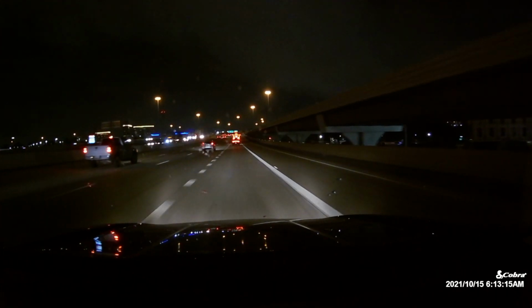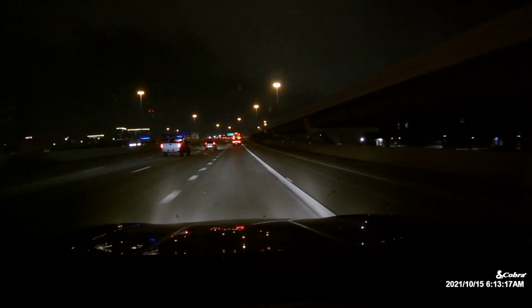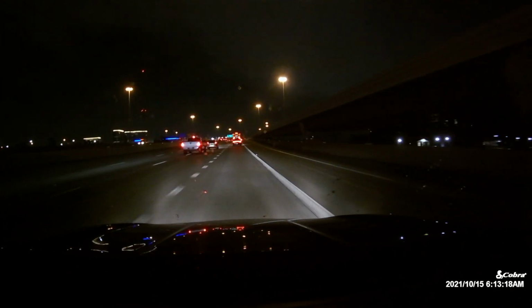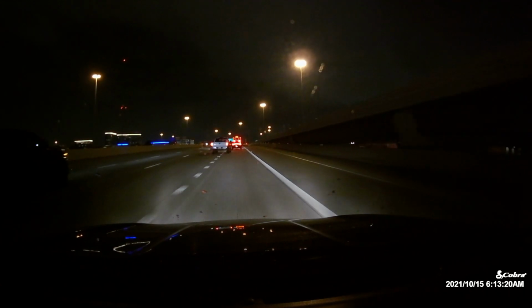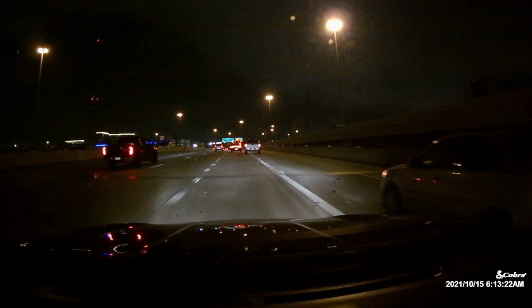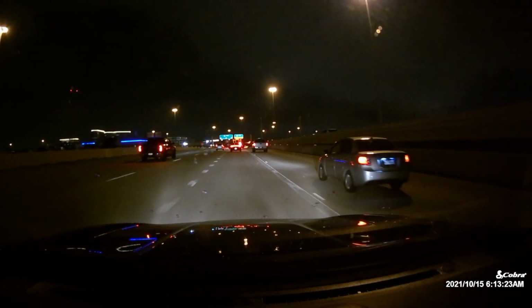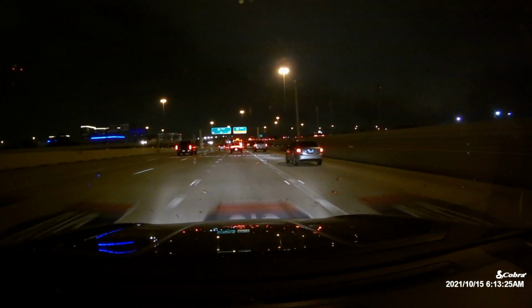There he is in the left lane, making his way over to the right. Has to hit the brake. To his credit, he does use turn signal. Has to brake one more time as he goes behind the sedan. And finally has to make his way over to the lane where I'm in and makes his exit over on the far right lane.